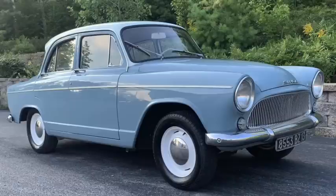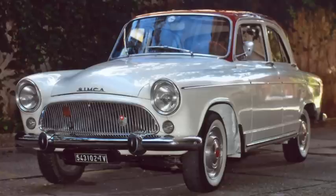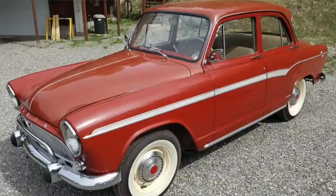The Simca Aron P60 ran until 1964 and was simply called the 5 in the U.S. It had a 96-inch wheelbase, was 165 inches long, and weighed about 2,000 pounds. Engines included a 42-horsepower 1100 and a 1300 with up to 70 horsepower and 80 pound-feet of torque, which could do more than 85 miles an hour and get to 60 in 14.5 seconds.